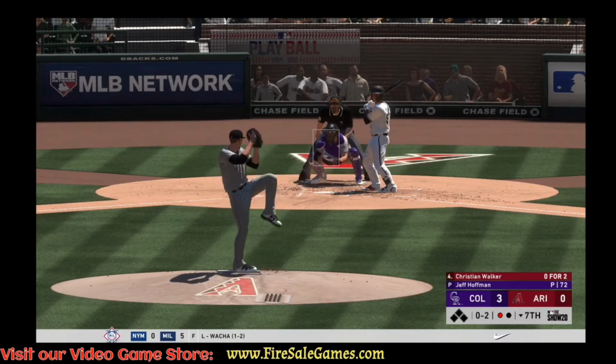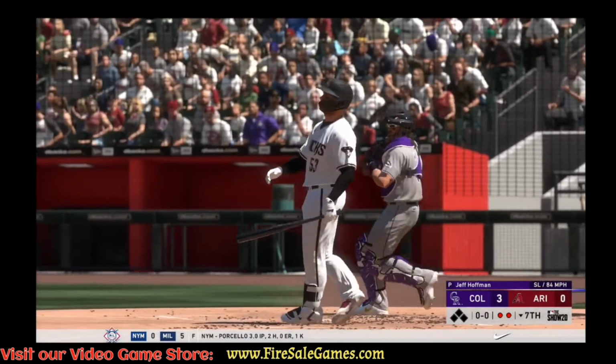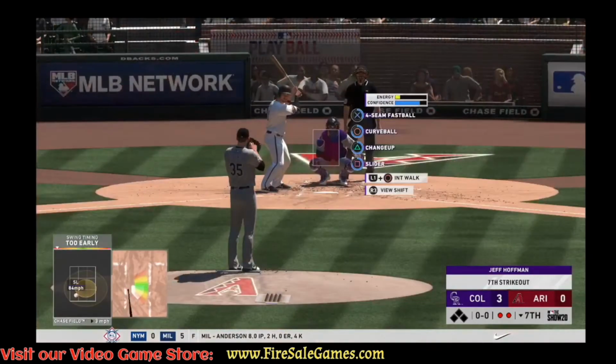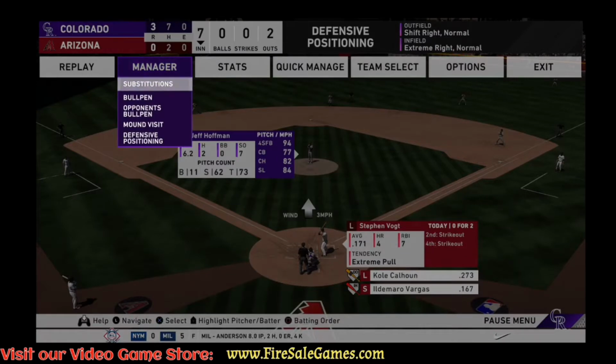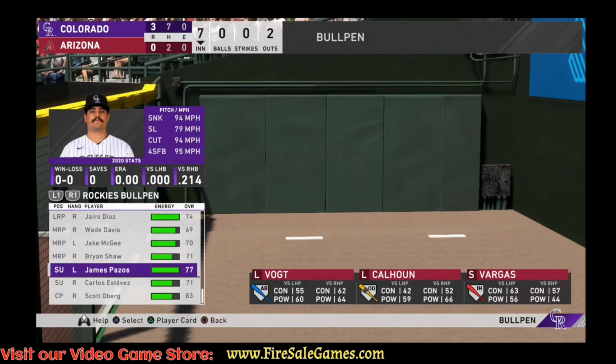Nothing and 2 count, and the pitch. And the slider gets him swinging. 2 gone. Man, this guy's on his game today, not only when he's throwing strikes. The batsman, the catcher, defense.